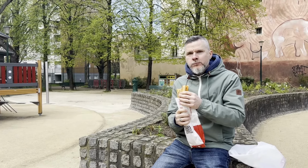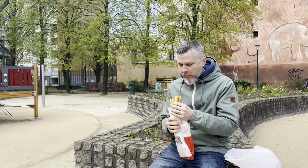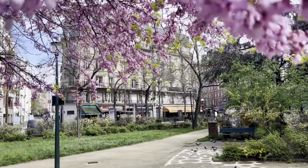Our favorite here is a banh mi filled with lemongrass beef, carrots, cucumber, cilantro, and lots of chili. But if cilantro is not your thing, you can leave it out as well. Same goes for the chili.